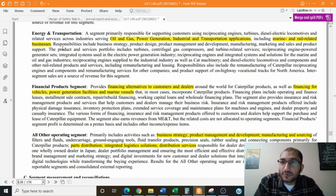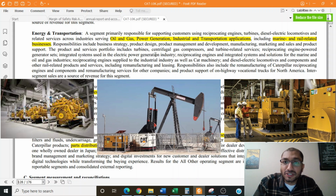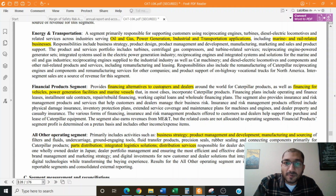Similar to the previous 2 segments, the responsibilities include business strategy, product design, product management and development, manufacturing, marketing and sales, and product support. This segment's product and services portfolio includes turbines, centrifugal gas compressors and turbine-related services, reciprocating gas-powered generator sets, integrated systems used in electric power generation industries, reciprocating engines and integrated systems and solutions for marine and oil and gas industries, and so forth. The segment's responsibilities not only include the remanufacturing of Caterpillar reciprocating engines and components and remanufacturing services for other companies, but also provide product support of on-highway vocational trucks for North America.